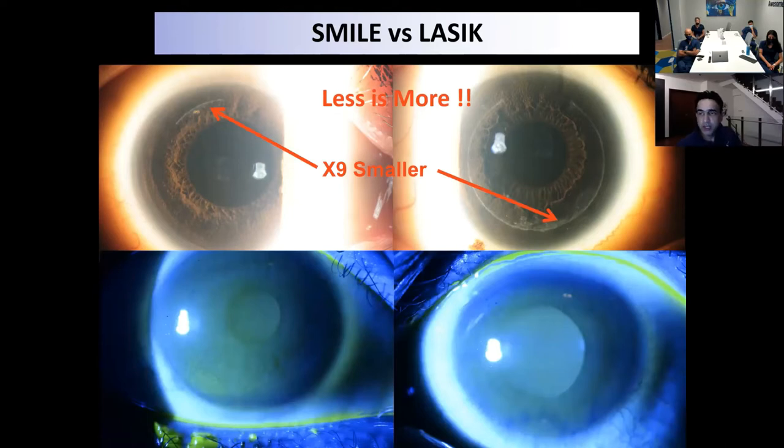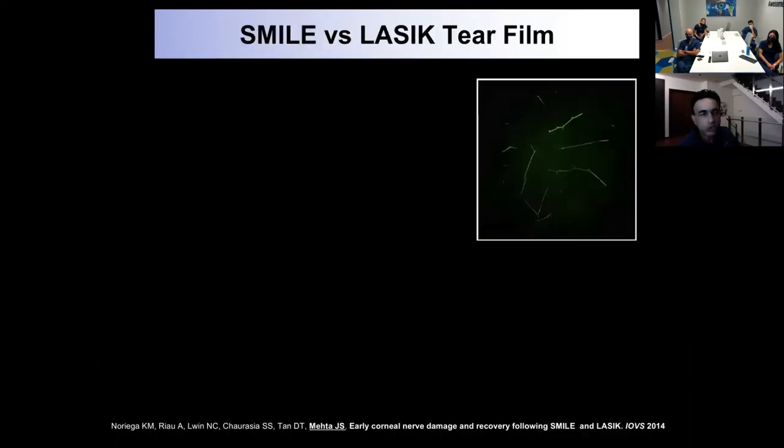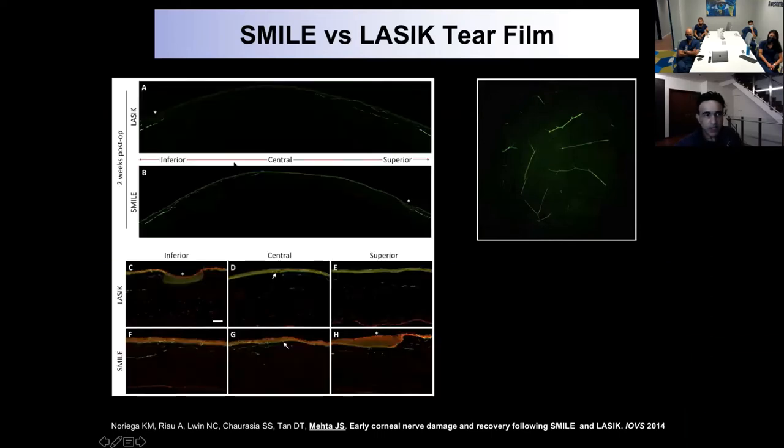The difference that I'm going to show you in the next couple of slides is that we're able to show that you get a faster nerve recovery with SMILE compared to LASIK. And this is how we showed that. What we did was take the lenticules out from the eyes. You can see these are your stromal nerves over here. And this is in a rabbit eye.